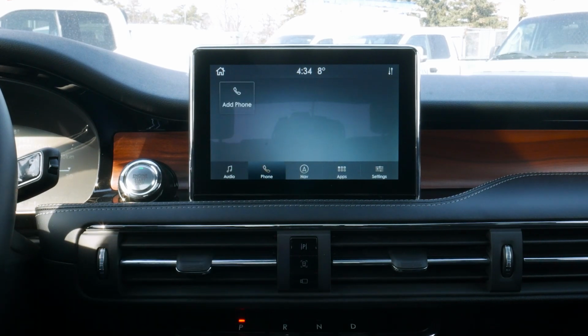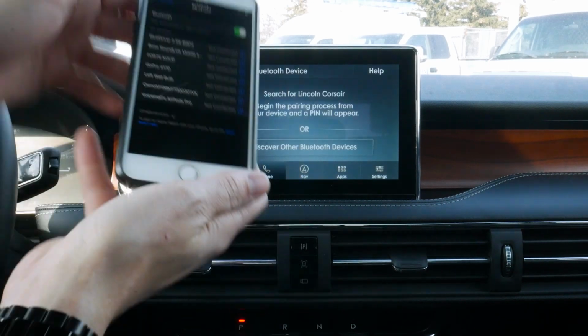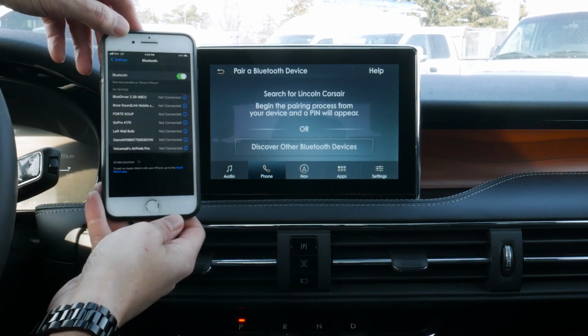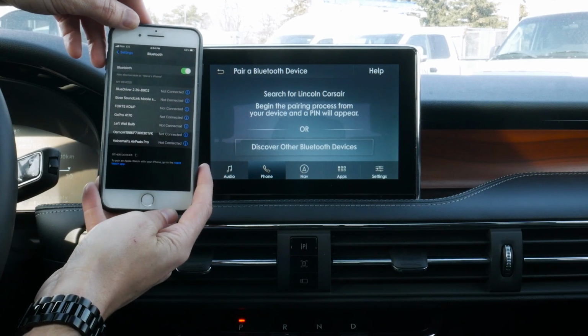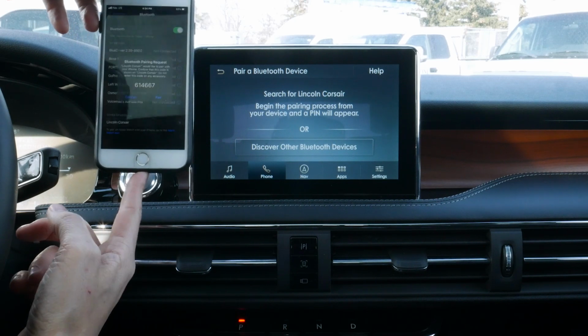Next up, connecting a phone to the vehicle is a very straightforward process, and it's the exact same process on the Android and the iPhone side of things, but we're going to start off on the iPhone side. So what we're going to do is just hit Add Phone. Search for your vehicle on your device and select it once it is found. There we go, and we're just looking for Lincoln Corsair. So we're just going to hit Lincoln Corsair.